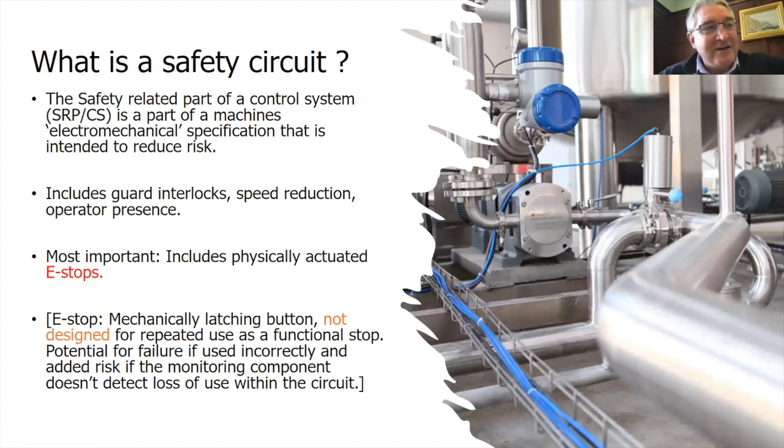So really, we need to ask ourselves, well, what is a safety circuit? And we refer to the standards just for a little bit of a definition here. Safety-related part of a control system, and this acronym, SRPCS. So if you ever see this acronym, this is what it refers to. Part of a machine's electromechanical specification that is intended to reduce risk. What do we include in there? Well, the classic one is guard interlocks. And we're all familiar with the types of range of machinery where there's some form of guarding on there, some form of process plant, etc.